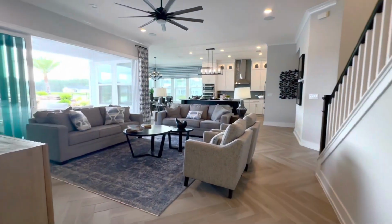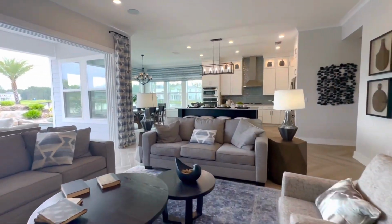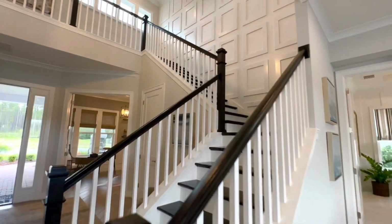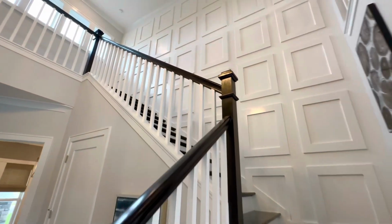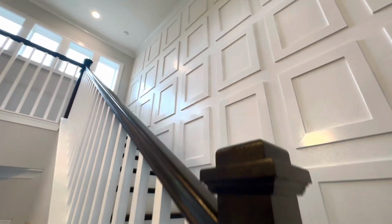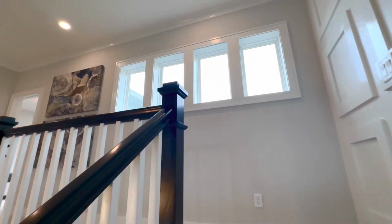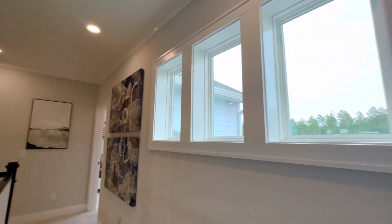Now, I hope you've enjoyed this glimpse inside of one of ICI's more popular floor plans. There are so many more to come. You want to be sure that you stay tuned. We're going to highlight some other really great homes in our series on semi-custom and custom homes. All right, stay tuned, guys.